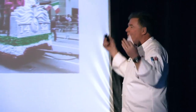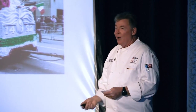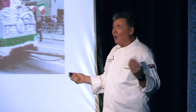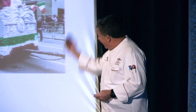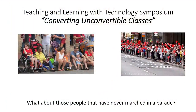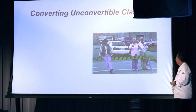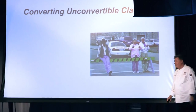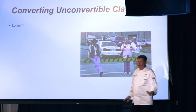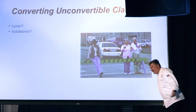So when we look at the people that get involved in parades, and I come from a large extended family where we all did this, I think that's fairly accurate. What about those people that have never marched in a parade? Well, it looks like we got some parade watchers here. What does that mean? Does it mean that they're a loner? No, of course not.